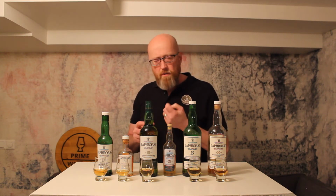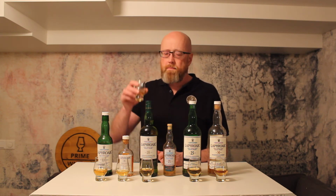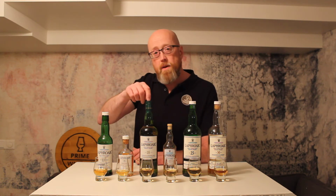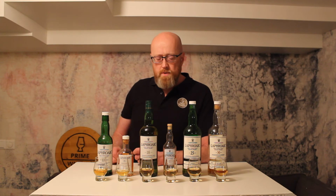Yeah, some bitterness, pepperiness as well, combined with the vanilla, the citrus, the toffee. Yeah, quite good. Quite good, this one as well. I didn't say this one when it was available here in Sweden. It was only around 70 euros or something like that.